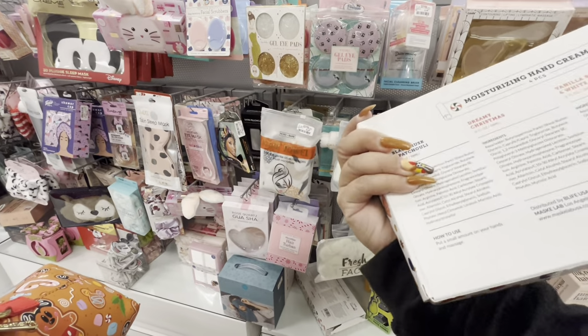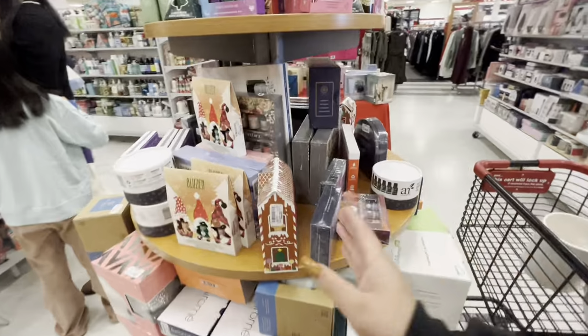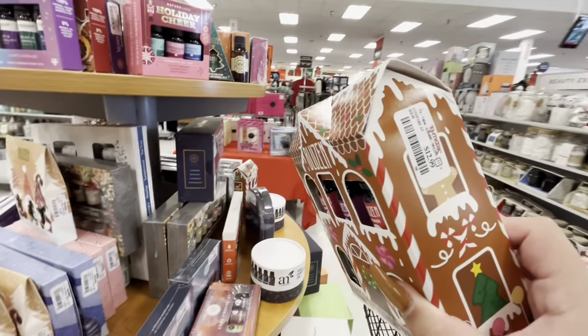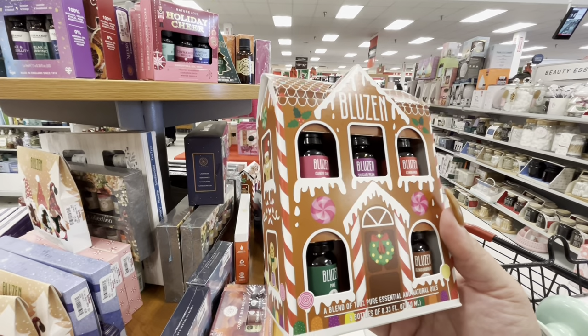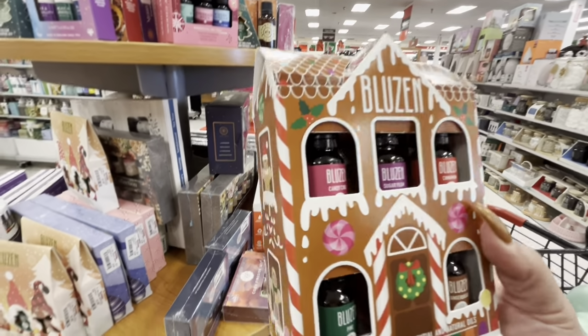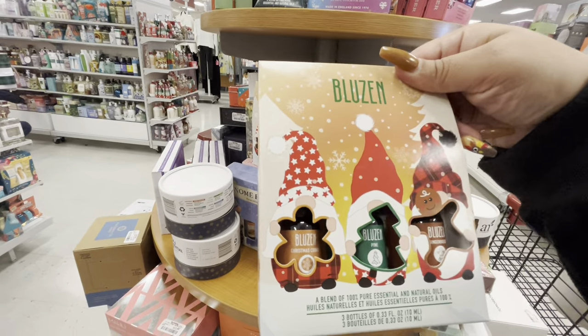And it is $7.99. You get four of them. And then this, I love the packaging. It's a gingerbread house, $12.99. It's the essential oils. You get five bottles. And then they have the three pack as well.